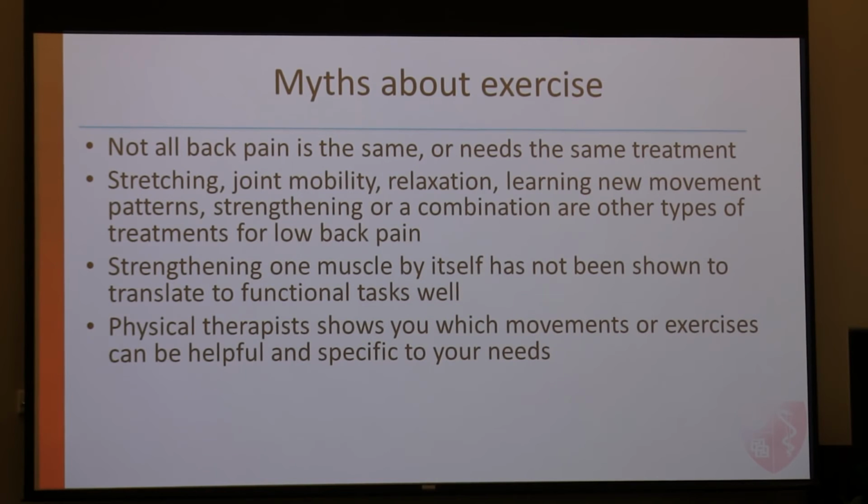It's how you prepare yourself for that movement, and strengthening one muscle can be important, and then applying it to your tasks. So what is your goal? Do you want to lift your grandkid up? And how your physical therapist can progress your program to get to there.